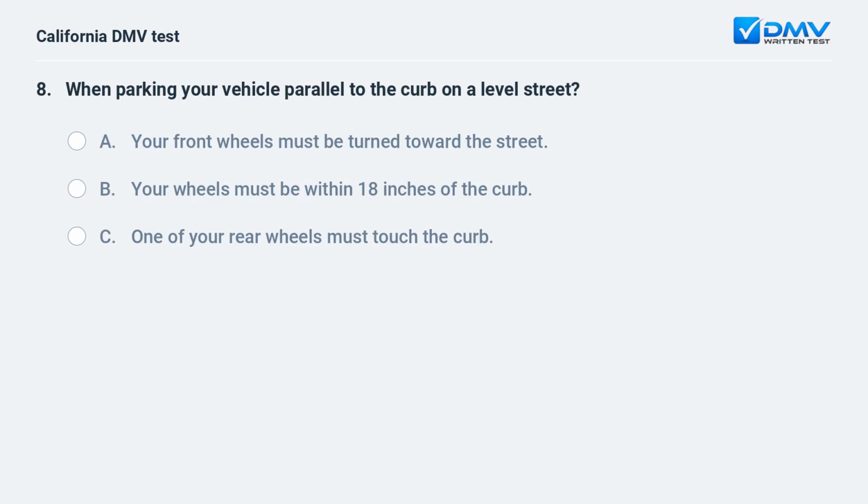When parking your vehicle parallel to the curb on a level street, A. Your front wheels must be turned toward the street. B. Your wheels must be within 18 inches of the curb. C. One of your rear wheels must touch the curb.